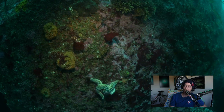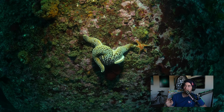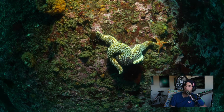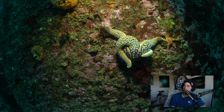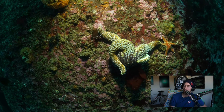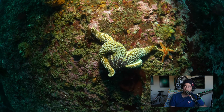There's one of our sea stars, potentially a giant spine star, possibly having some wasting. You can see how curled up it is on itself. You've got a leather star here to its right. Yeah, that sea star might not be doing so hot.